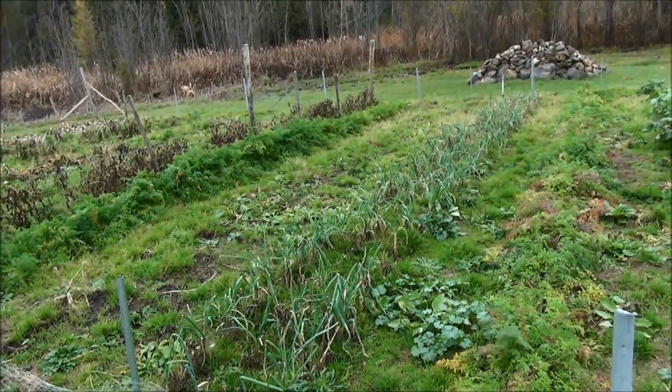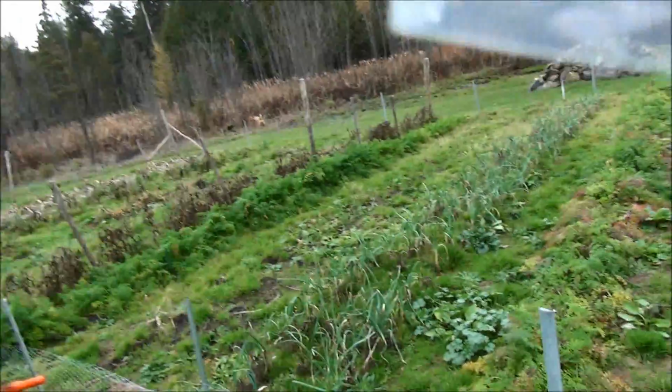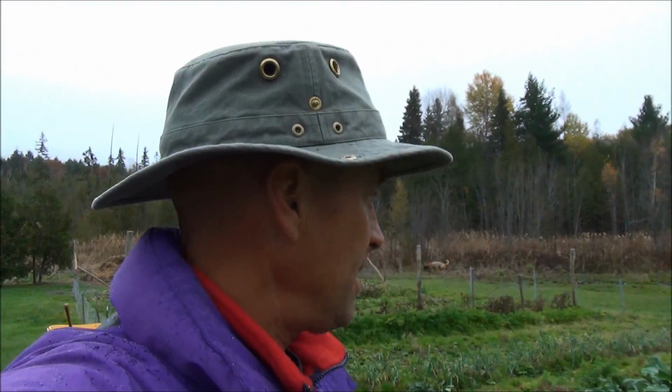I'm going to get them out in the wheelbarrow here, and I'm going to clean them up, put them in the kiddie pool to wash them up. And then I'm going to scrub them tonight, chop them up, and like I said, tomorrow I'm doing the blanching on the back deck. Hopefully it doesn't rain, because it's raining right now.